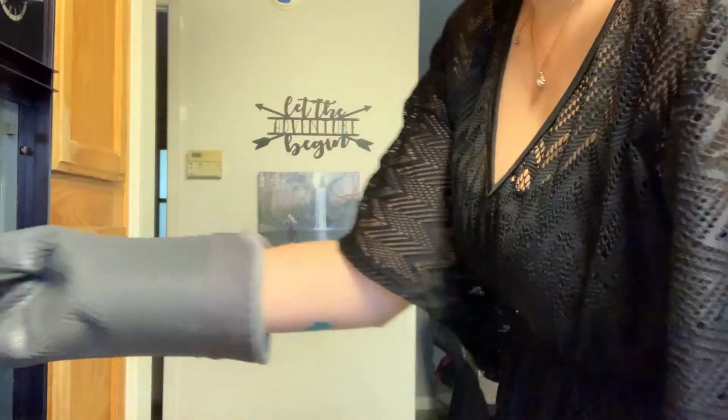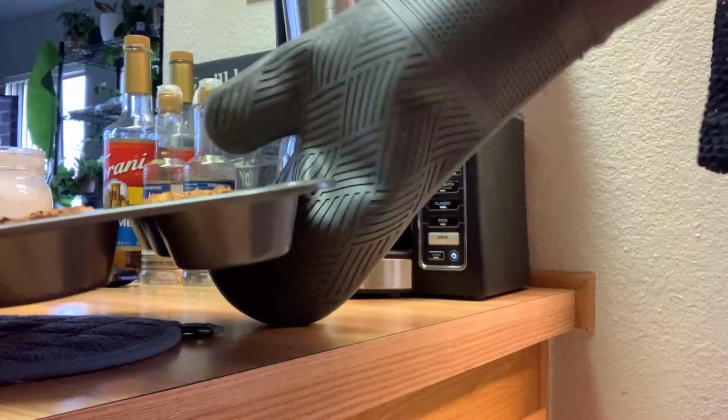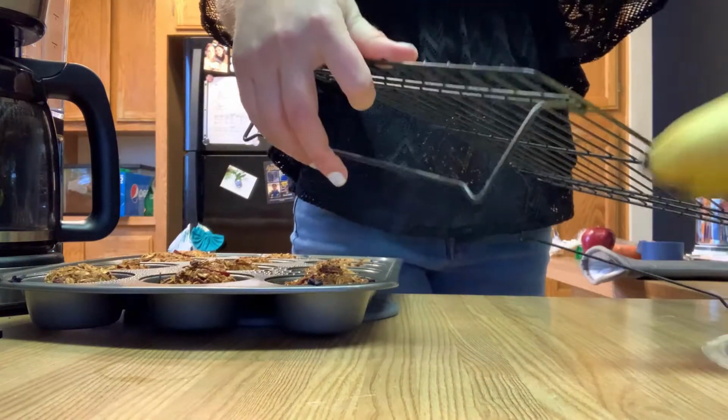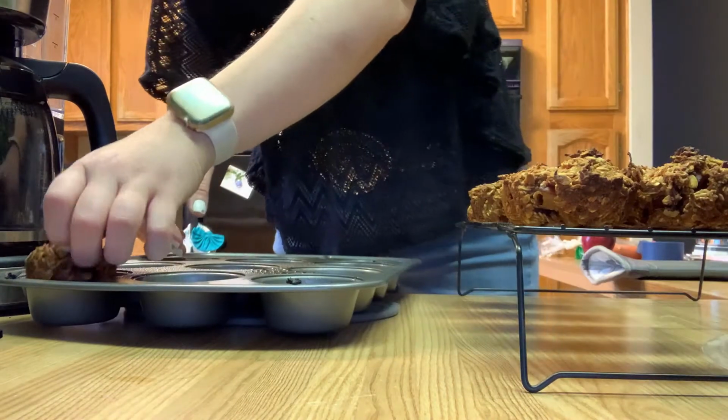Pulled them out, and oh my goodness, look at them. They look delicious even to a human. I just set these on my cooling rack to cool down a little.